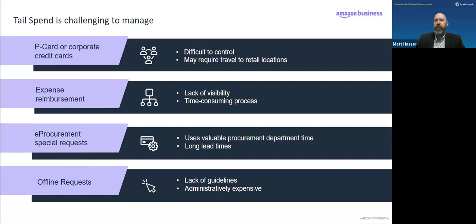Mahesh, why don't you tell us a little bit about the benefits of Amazon Business for organizations? Sure, Matt. Yeah, that's great to see the volume of transactions flowing through TradeCentric. Now, let's see some of the challenges that the organizations are facing today with tail spend.